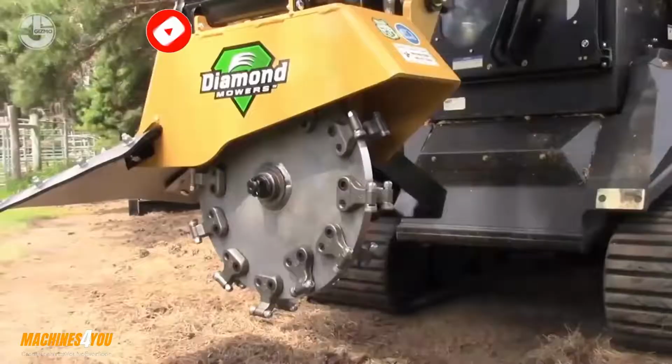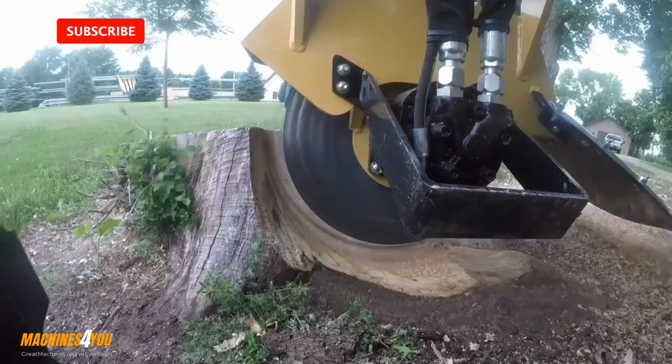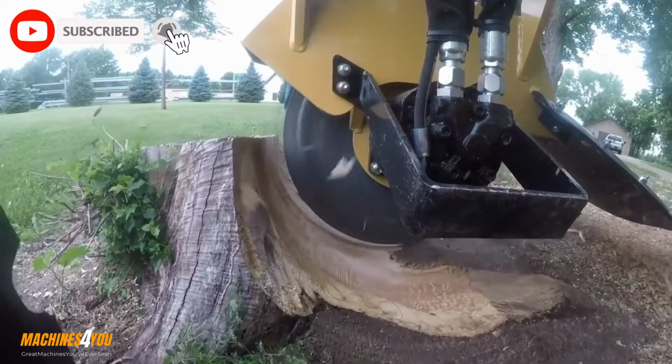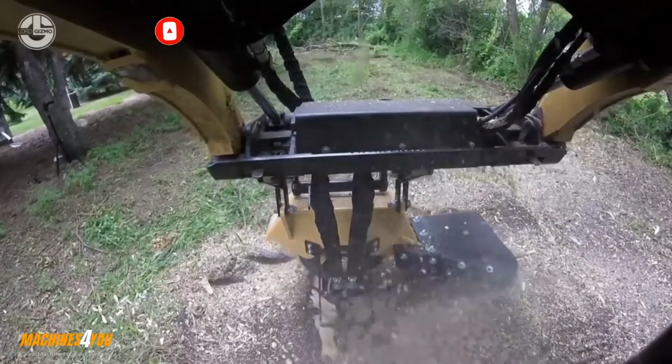Thus, a stump remover like this one can be employed. It uses a spinning saw with specialized teeth in a similar way to some of the other machines that we've seen on this list, cutting away at the material to completely remove the offender.